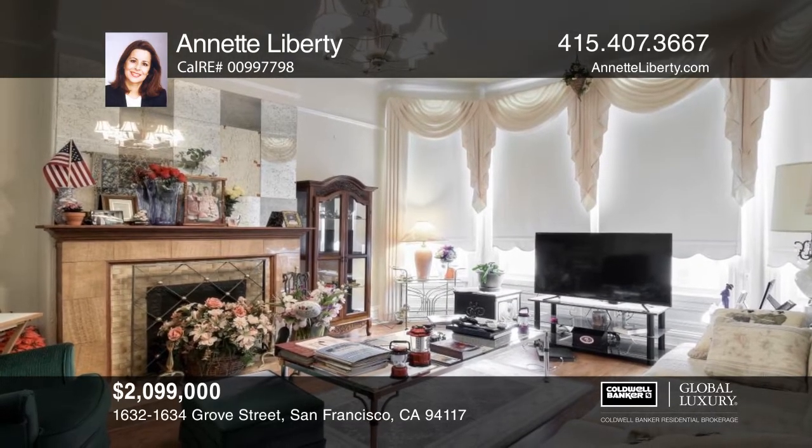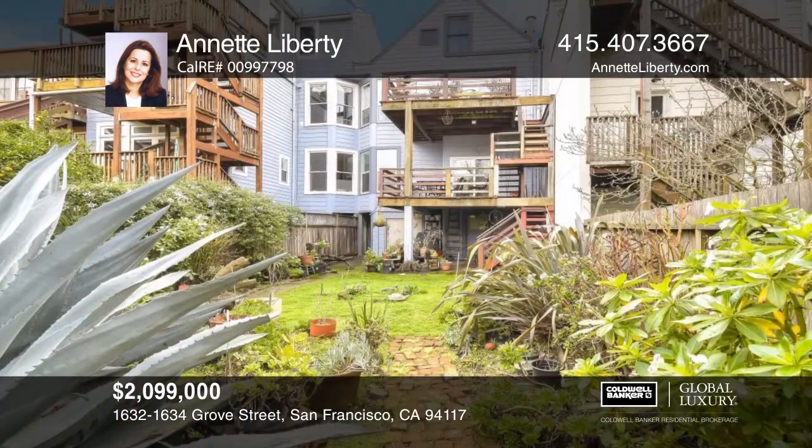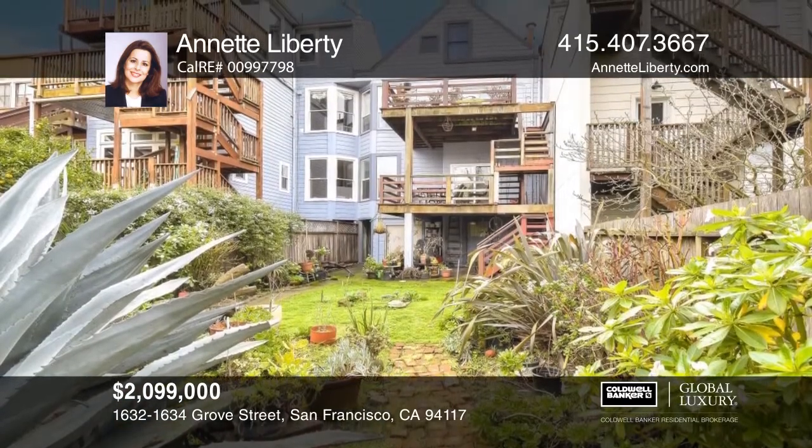The units feature hardwood floors, high ceilings, stainless steel appliances, and a one-car garage. Schedule a private tour with Annette Liberty.